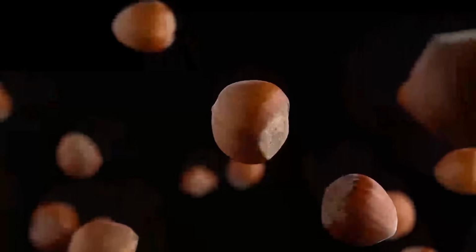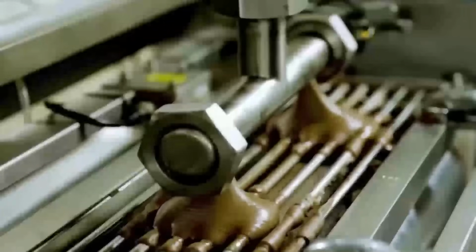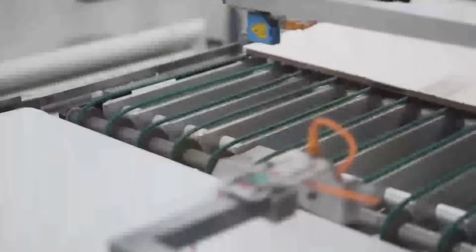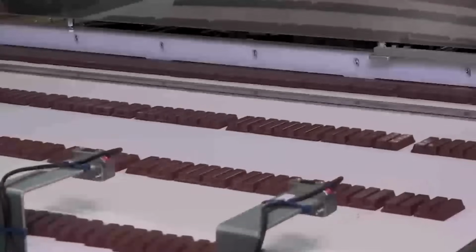After conching, the chocolate is tempered, a precise heating and cooling process that stabilizes the cocoa butter crystals. Proper tempering ensures that Tony's Chocolonely bars have a glossy finish, a satisfying snap when broken, and a long shelf life without developing fat bloom, the white streaks that can appear on improperly tempered chocolate. Once tempered, the liquid chocolate is ready for molding.